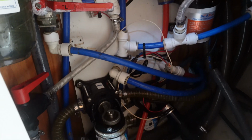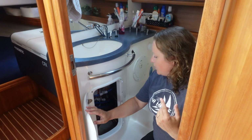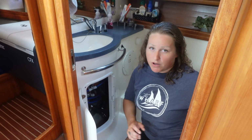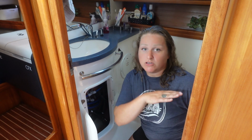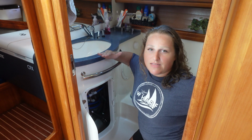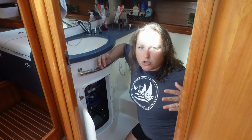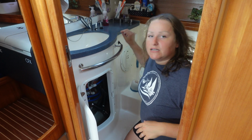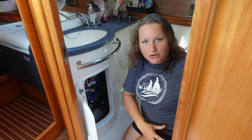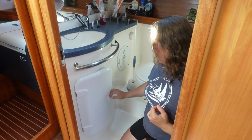So we have a water pump that distributes the water from the water tanks around to all the faucets. We also have a shower pump which takes the water from the bottom of the shower and pumps it overboard. The reason we need that is that the drain in the shower is below the level of the water. So if that was just open to the ocean, water would flood our boat. So what the pump does is it's a one-way valve that when we press the button, takes the water from the shower and forcefully pumps it overboard, not letting the ocean water back in.